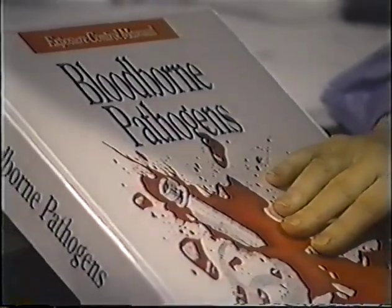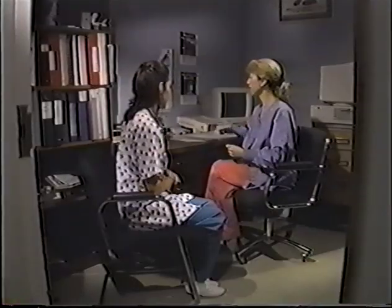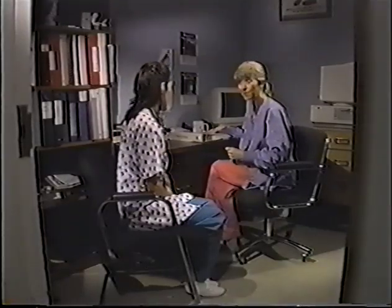Blood. It can be very scary stuff, a virtual alphabet soup of disease-causing pathogens, what I like to call blood bugs. Now, two of the most threatening to you as a healthcare worker are the hepatitis B virus, or HBV, and the human immunodeficiency virus, or HIV. Hepatitis C, or HCV, is another important pathogen that can be transmitted by blood, but it's not as common as HBV.